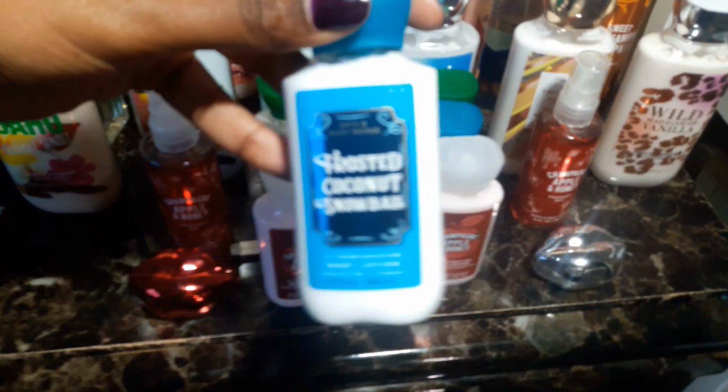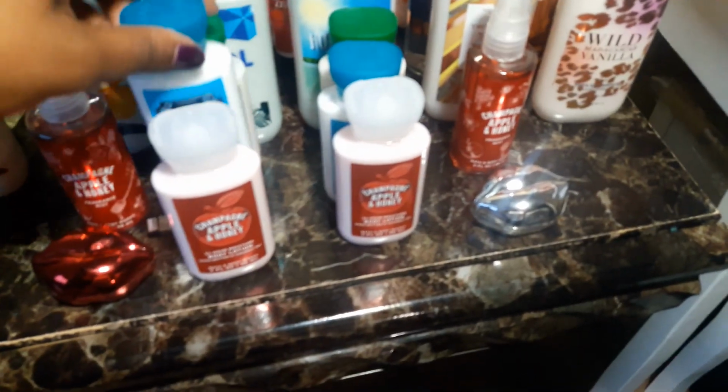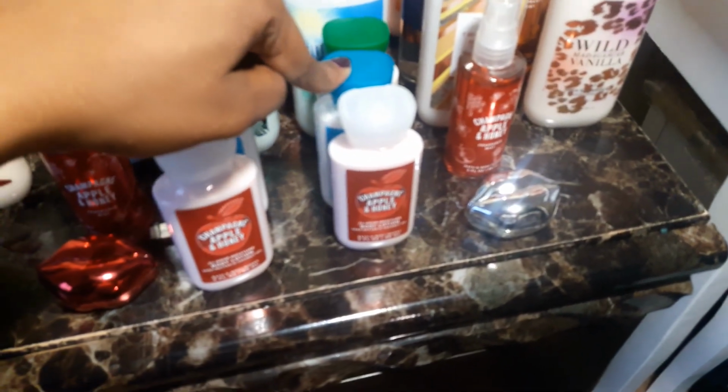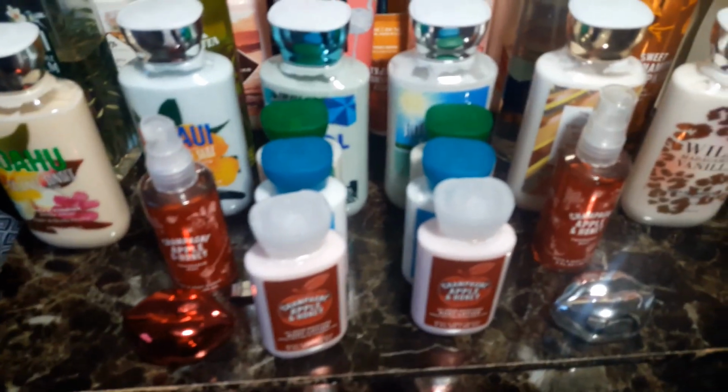I got two of the Frosted Coconut Snowballs, which is my number one favorite scent from Bath and Body Works, and the other one is over here as well. I was so mad that they didn't have the bigger sizes in these right here, but I kind of understood why, because they're like the best smelling ones.